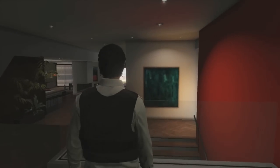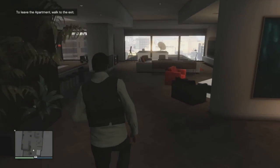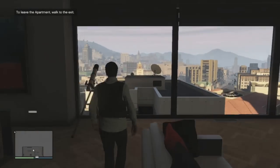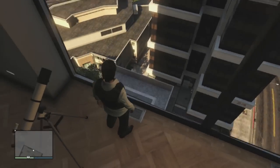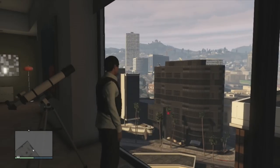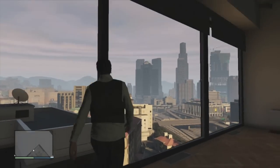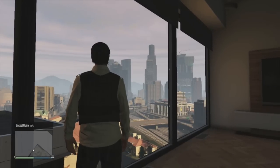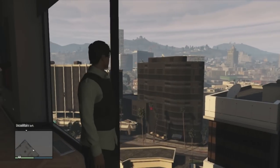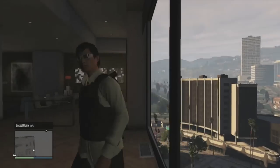So anyway, here is apartment 4 of Richard's Majestic, and we're gonna go to the page straight ahead. The first thing we see is a building, and we see satellites. So if you guys are interested in a satellite, then this is the apartment for you. You also get a pretty iffy view of the city, and you get to see Tinsel Towers. Barely any of Tinsel Towers. You get to see Eclipse Towers. You get to see Vinewood Hills.